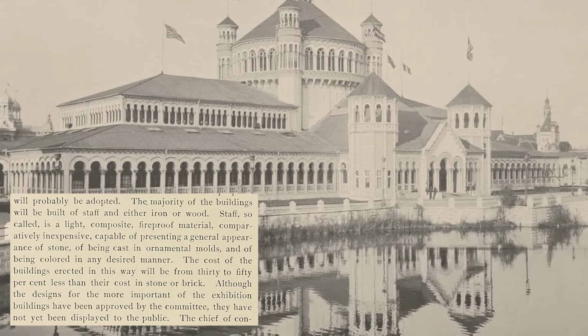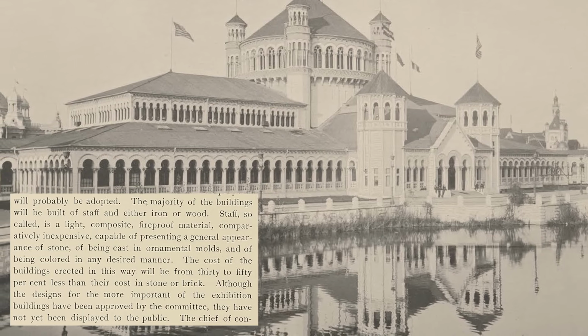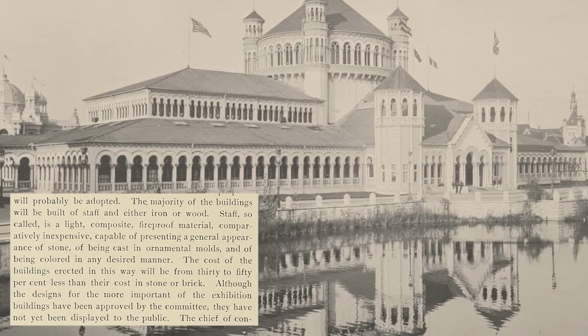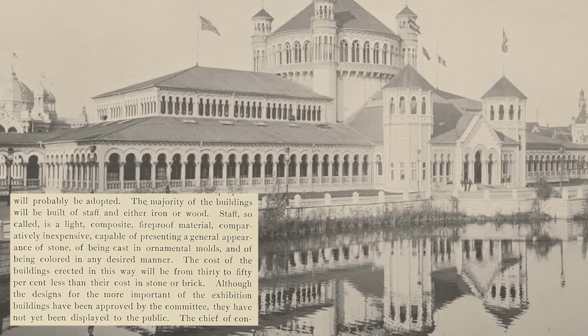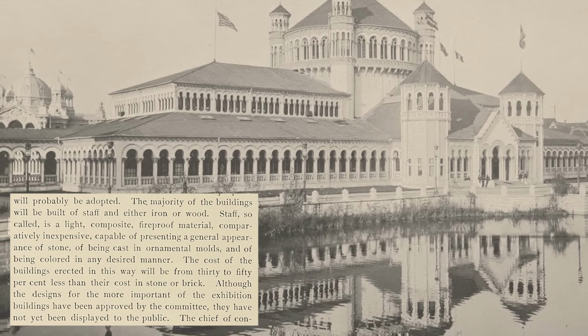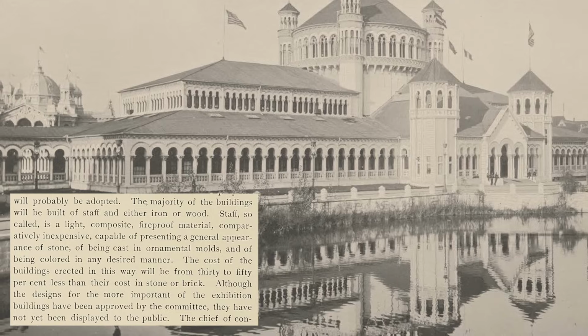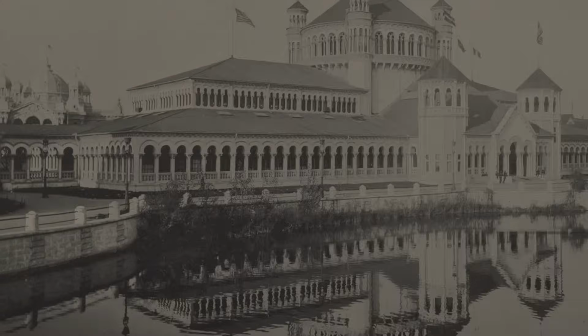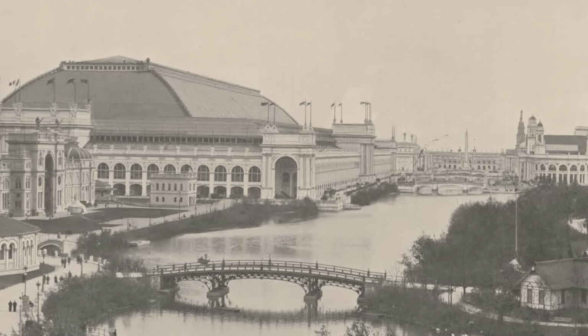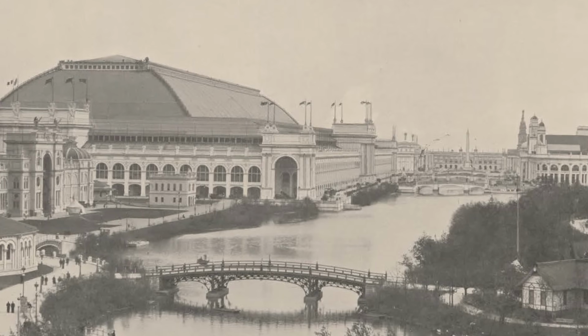The cost of the buildings erected in this way will be from 30 to 50% less than their cost in stone or brick. Although the designs for the more important of the exhibition buildings have been approved by the committee, they have not yet been displayed to the public. So keep note of these various materials being mentioned as we go through various structures.